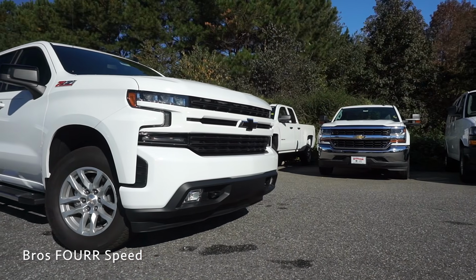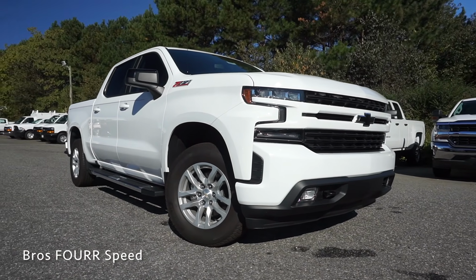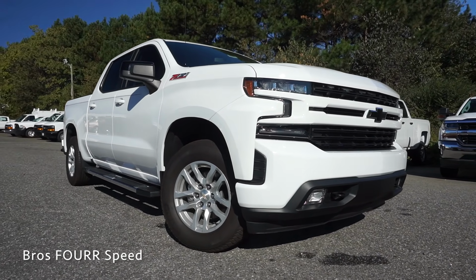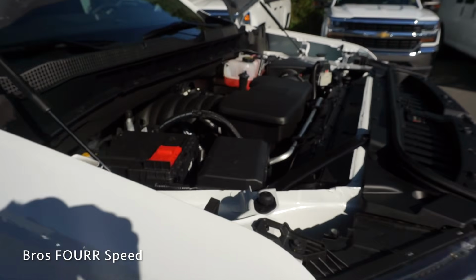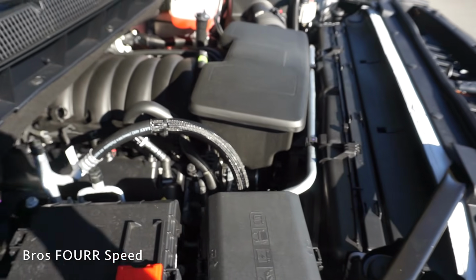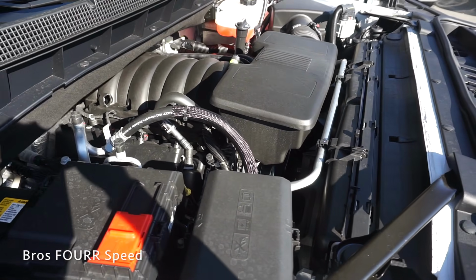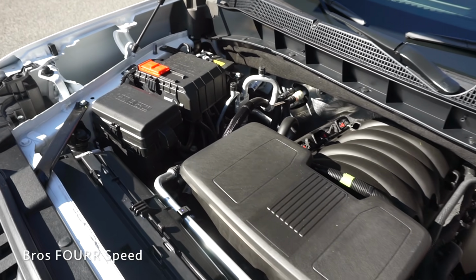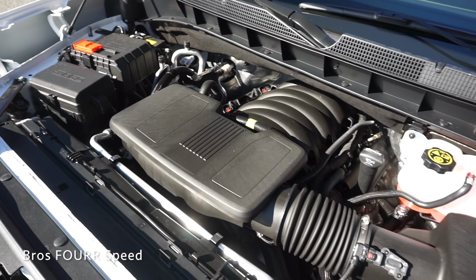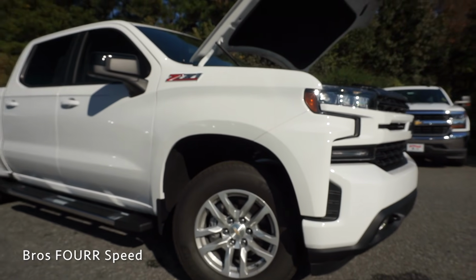And the model that we're looking at today is a 4x4 RST crew cab. It's finished off in Summit White and has an MSRP of $54,000. Underneath the hood, this features a 5.3-liter 8-cylinder engine that produces 355 horsepower and 383 pound-feet of torque. A 6.2-liter V8 is also available that cranks out 420 horsepower and 460 pound-feet of torque. If you opt for the 6.2-liter, you also get a 10-speed automatic transmission. The model that we're looking at today, however, has the 8-speed automatic transmission.